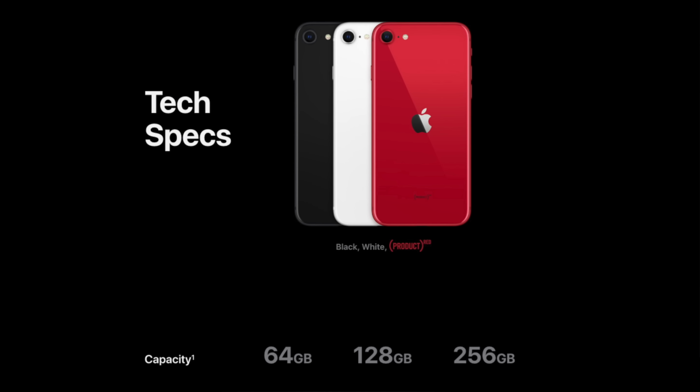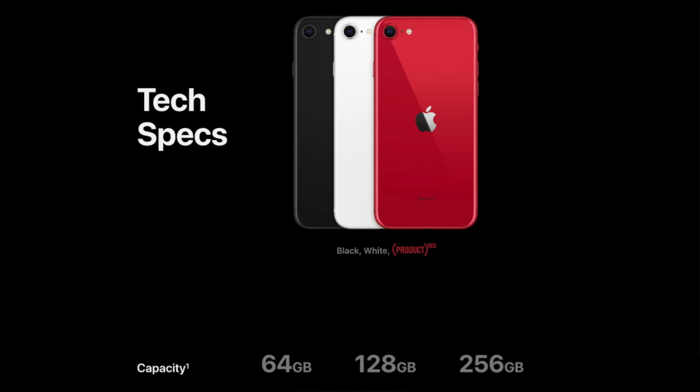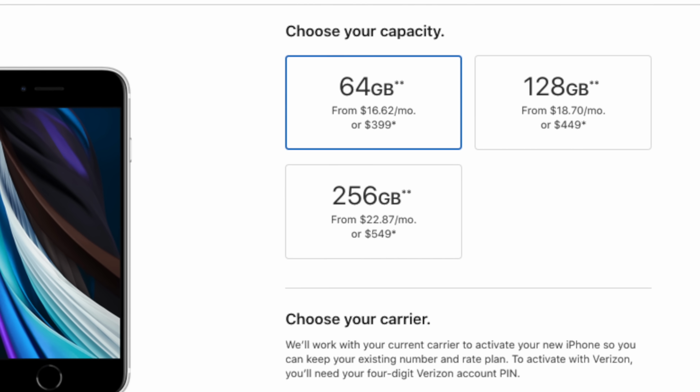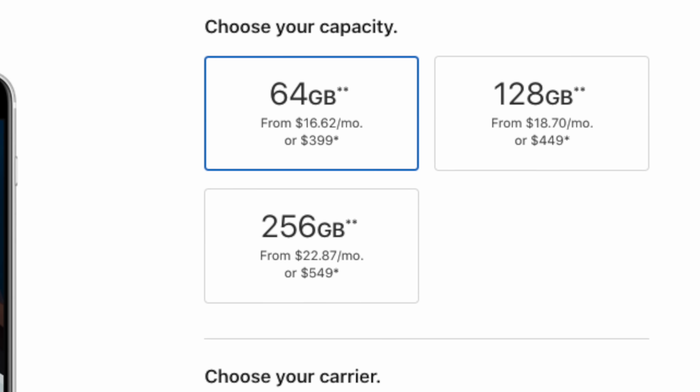So the storage capacity is 64, 128, and 256, and it's crazy because the jump from 64 to 128 is only a $50 upgrade. Obviously, 64 is not that huge of storage, but most of the stuff people need nowadays, you can store everything in the cloud, your photos, your videos. So if you are looking to save, obviously the 64 option is there, but for a 128 upgrade for $50, you never know when you might need that extra storage, because I never thought that I would fill up a 512 gig phone, but guess who filled up their phone?